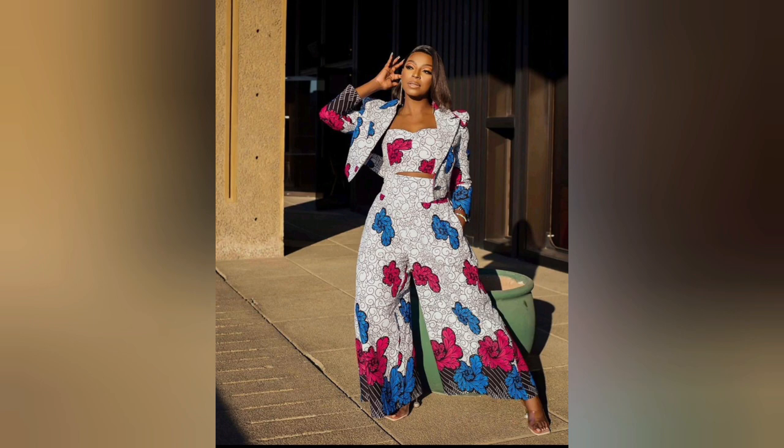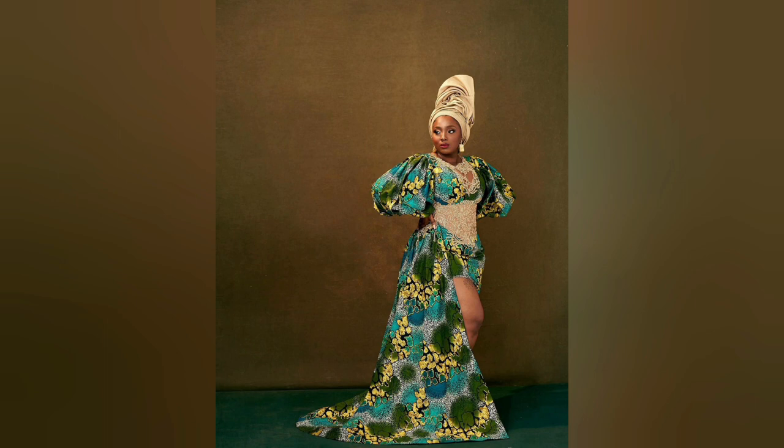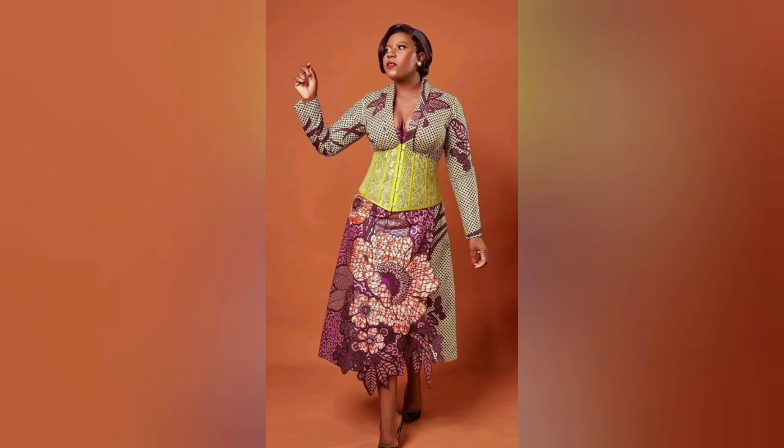This particular three piece, yeah, so the blazer, the tube, and the trouser is so beautiful. This particular one you're seeing, you see the full length of this gown, it's so lovely, it's very beautiful, perfect for photo shoot. Even as a guest, you know, for that Owambe party, you can as well rock this particular gown.